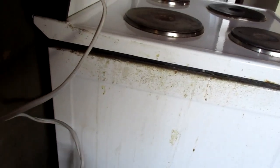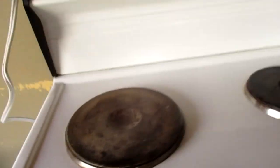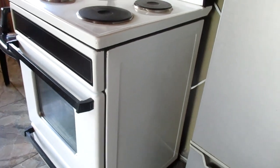Because we buy our own electricity, we use the gas one most of the time, and then when the gas is finished we use this one. When we took it home, it was so dirty, as you can see, really dirty. And I'm not going to take credit and say I cleaned it, because I was like, I am not going to be cleaning this stove. On the next slide right now, you will see how clean it is.